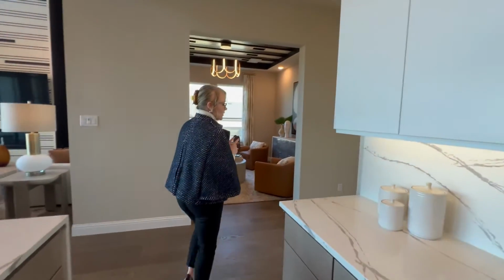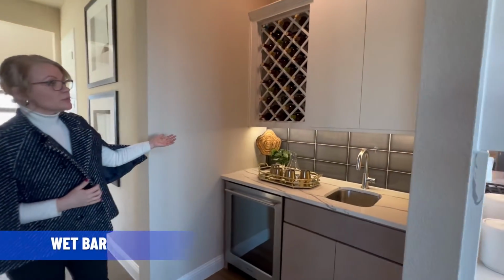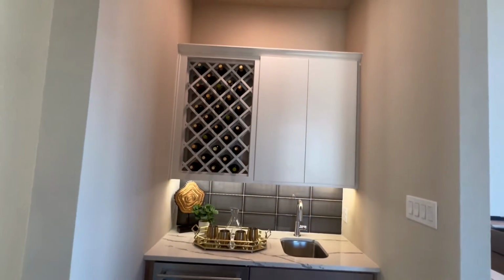And we also have a wet bar option in this house. Now, if this wet bar was not here, it would extend your pantry, so you'd have probably the deepest pantry you've seen in a while.